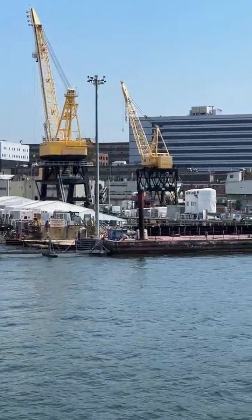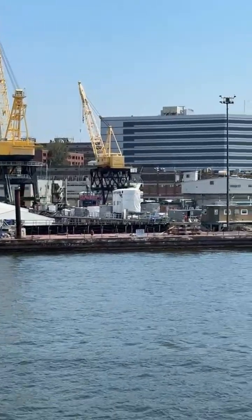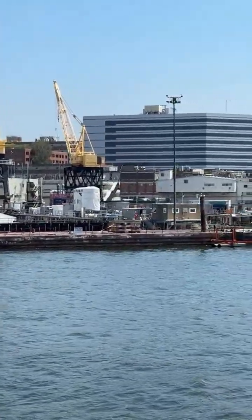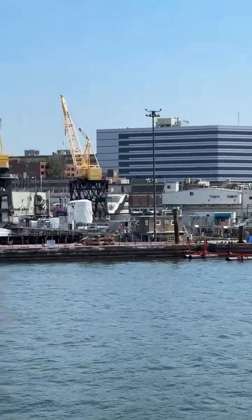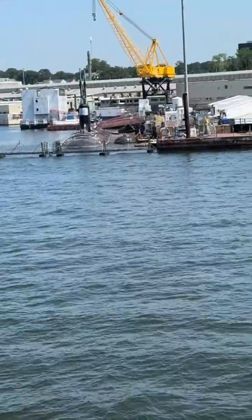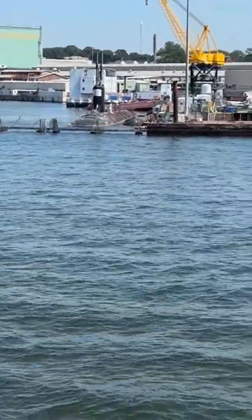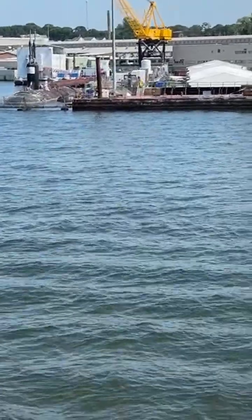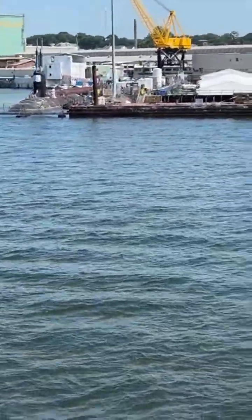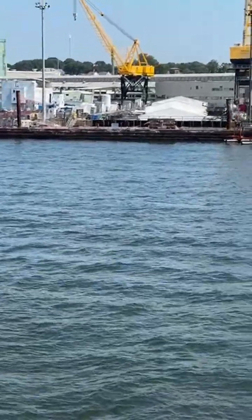As we're approaching, well, I gotta show you the view from, well, let me wait. I'm looking at, oh, here's another submarine. Right there, see it? Is that not cool? That is a submarine that they're building and constructing. And they do it all there.